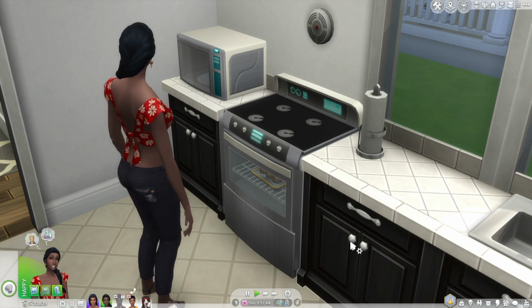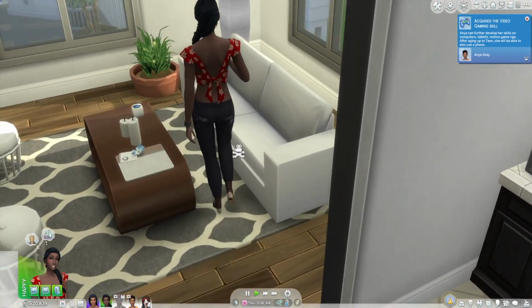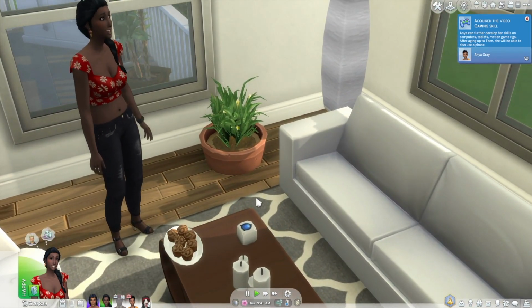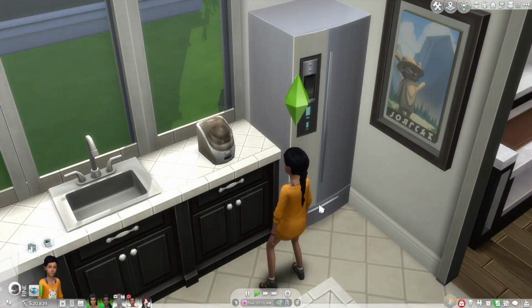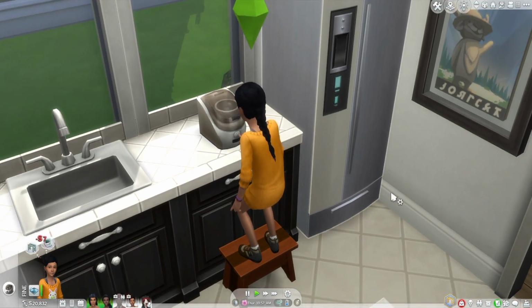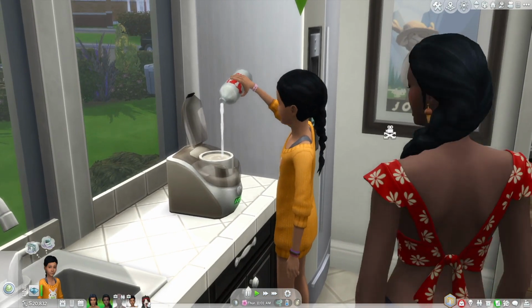They did also delve deep into cooking recipes and ingredients and updated some stuff there. So for example, if you own both Cottage Living and Get to Work, you can use the sugar, flour, and egg ingredients from Cottage Living with the baking recipes from Get to Work. One last nice thing with this update is that if you have Cool Kitchen Stuff installed, your children can now use the ice cream machine. So yeah, that is really cute, the kids getting up on the stool to use it. I do wish they would do the same thing for the popcorn machine from Movie Hangout though.